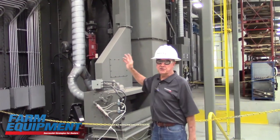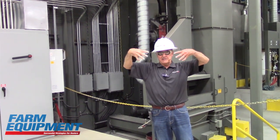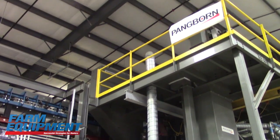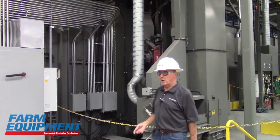As I mentioned, there's 12 wheels. There's 6 on this side, and they're in various orientations. We shoot from the top, from the middle, and from the bottom, so we're able to cover all surfaces. We also have 6 wheels on the other side: 2 on top, 2 in the middle, 2 on the bottom. So again, we have 12 wheels.